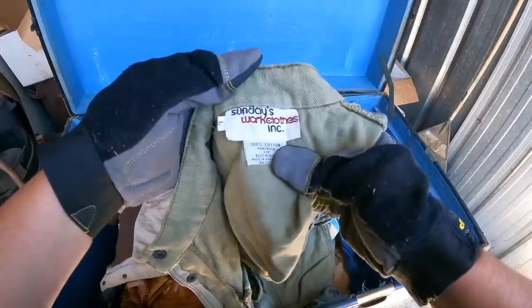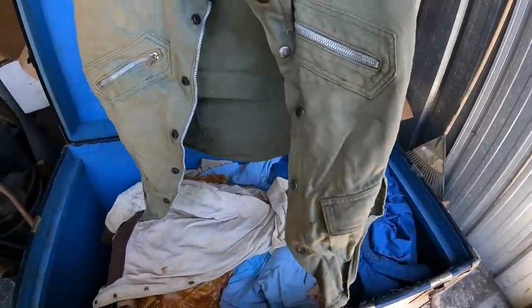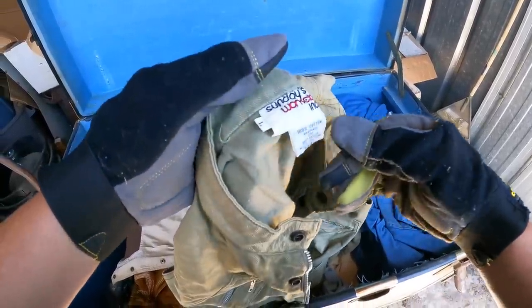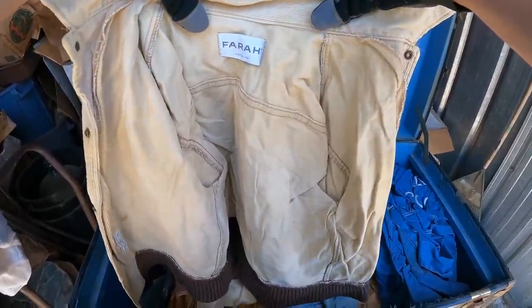This one, Sunday's work clothes, ink. That's cool too. Oh my goodness, that is cool. That is definitely screaming 80s. What size is that? I'd say large. Made in Hong Kong too. Large. Yeah, right there. That's pretty tight. All right. Corduroy by Farrah. Is that like Farrah Fawcett?